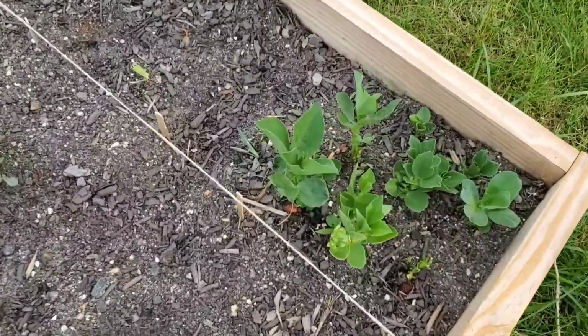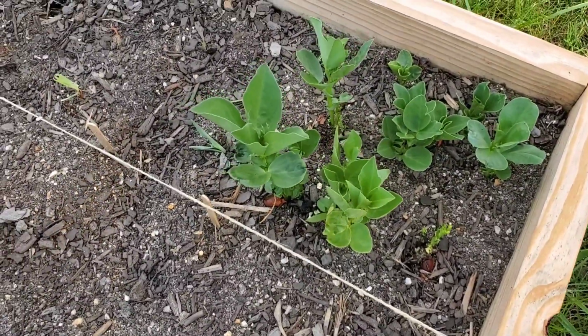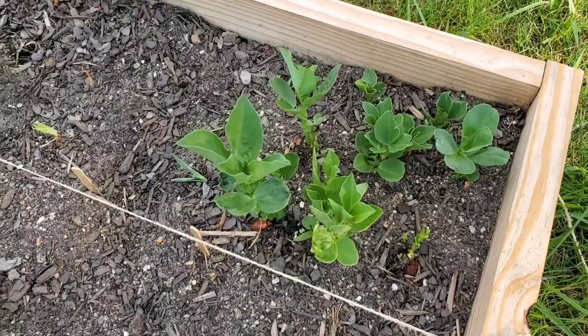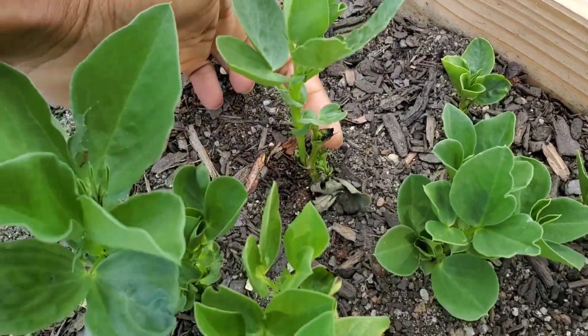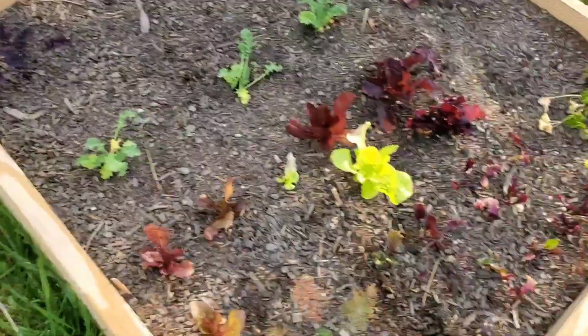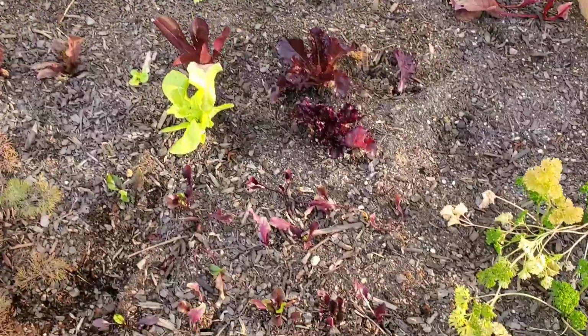And let's just get really close up here. Oh my goodness, I'm so excited about this. You can kind of see right here where the late frost hit it, but you know what? It's living, and I'm thankful for that. My son said this is his favorite garden.